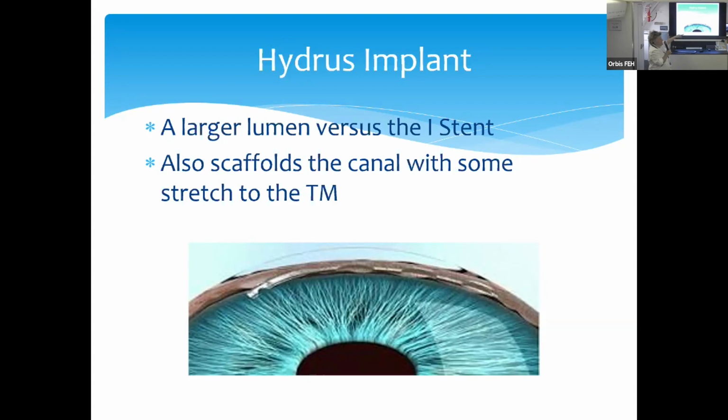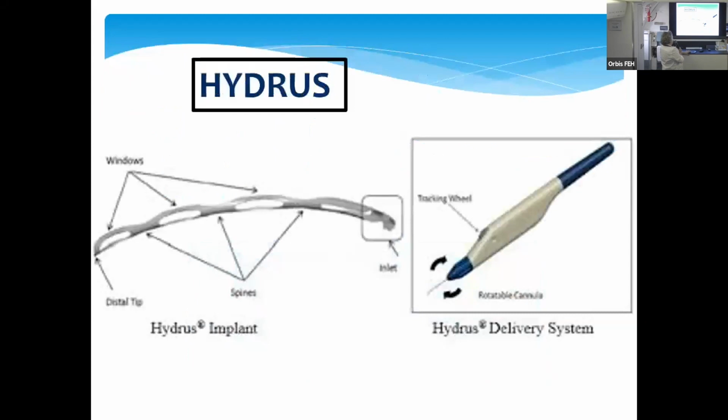It has windows in it, because where it's stretched open, the concept is that more aqueous can get through where the windows are, where the trabecular meshwork is just sitting over the stretched Schlemm's canal, and even that is stretched open a little, so you get more direct flow into the TM in those areas. So this is what it looks like when it's just there.